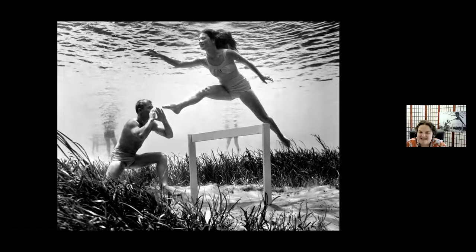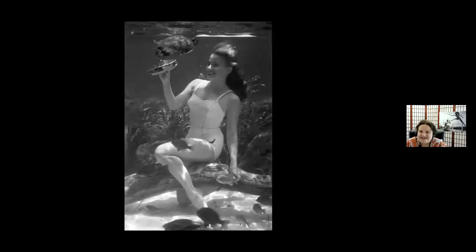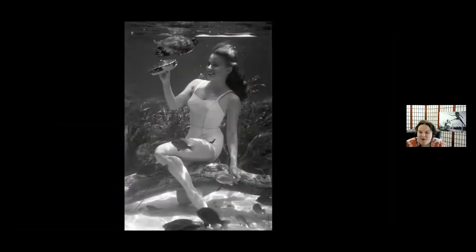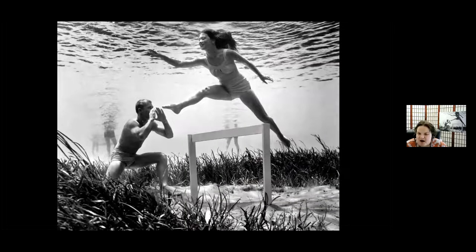Now, here's another one. Here's somebody posing with turtles. And guess what? When we had this exhibit up, this lady right here is the lady in this photo. That was taken over 60 years ago. And she told me a little bit more about the experience of posing underwater.